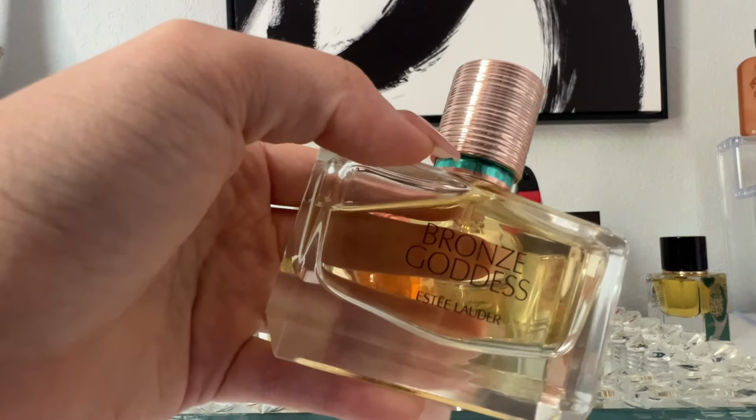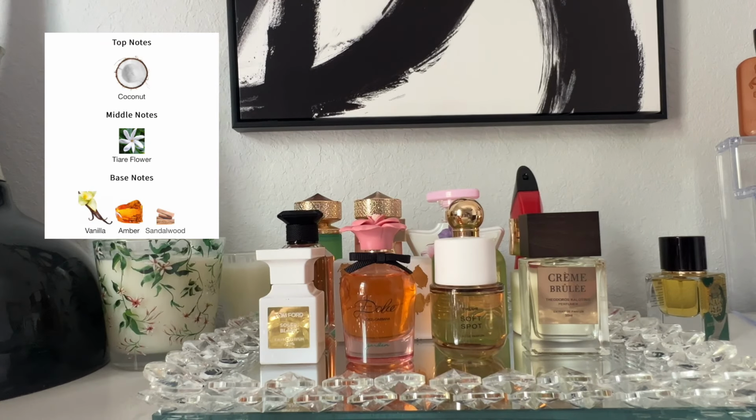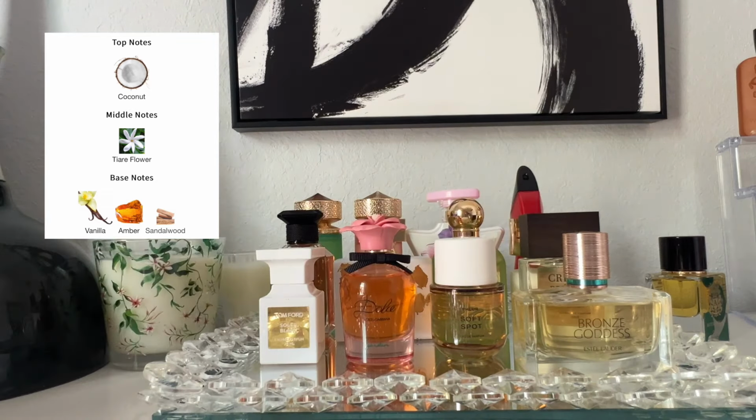Then Bronze Goddess from Estee Lauder was sent to me very kindly. I'm usually not the biggest fan of Estee Lauder perfumes that I've tried, at least, but this one actually seems to be very decent. It's feminine, coconutty, floral. It's very fresh and solar, and for me, I get something kind of fruity there at the top, although I can't pinpoint what it is. And as it dries down more, you get this beautiful musk. It's super feminine and perfect for any vacation. So I think the name is super fitting.